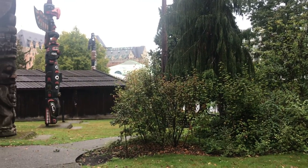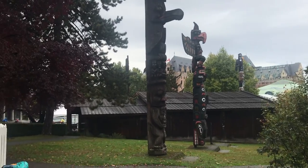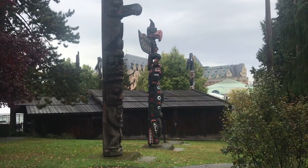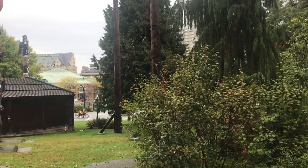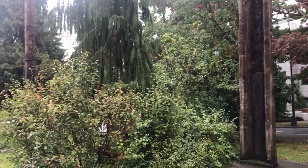All right, I've arrived at the next location. I haven't spotted the spindle whirl yet, but we are now at the RBC Museum, Royal British Columbia Museum. And there are a lot of totem poles and a longhouse. And somewhere around here is the spindle whirl. So I will keep looking and update you when I find it.